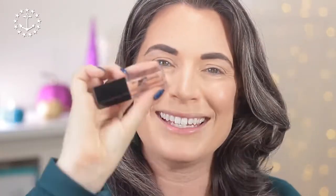Sorry, my brain is a little frazzled because I'm trying to figure out which eyeshadow I want to do. I think I want to do Misty. No, I don't want to do Misty. I want to do Reverent. Reverent's my jam. It's just a nice champagne shimmer.